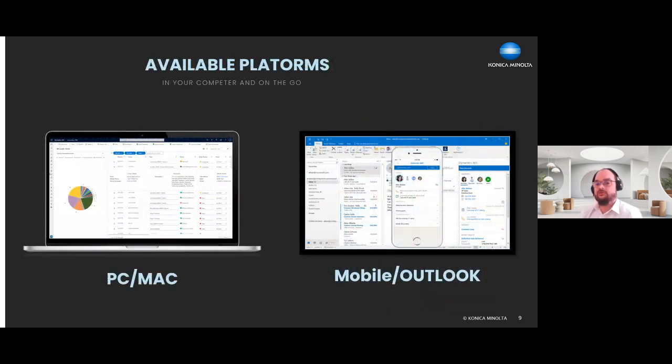The system is fully responsive and supports all major platforms, making it accessible on both Windows and Mac devices. You can also connect to the system using your mobile phone, iPad or tablet by accessing the web interface or using the dedicated mobile application.